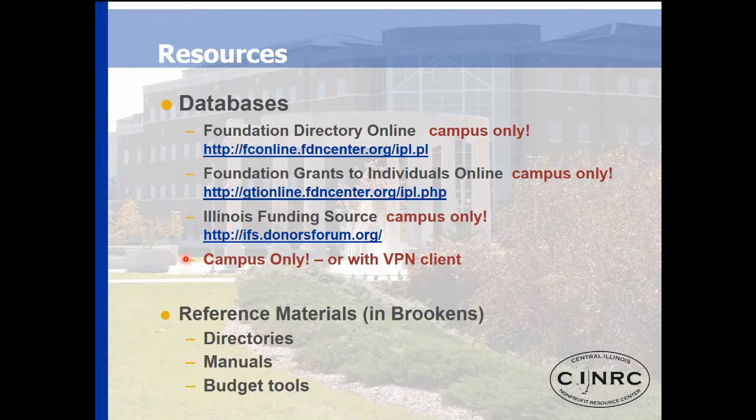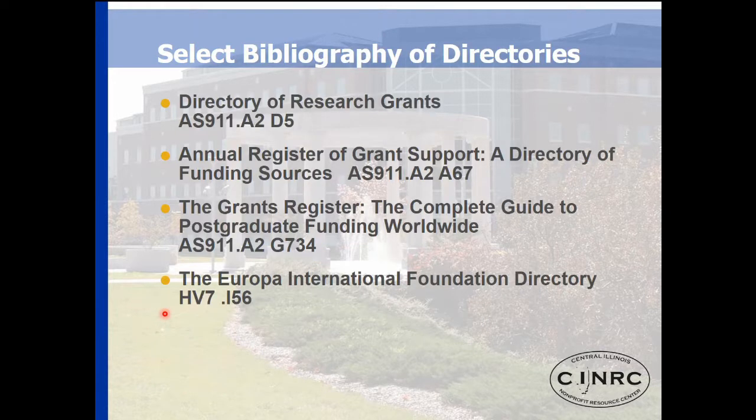The center also owns print materials in Brookins Library. Examples of the print materials include the Directory of Research Grants, the Annual Register of Grant Support, the Grants Registry, and the Europa International Foundation Directory. Again, these resources are available in Brookins Library at the center's desk. The focus of these directories are on funding sources for nonprofit organizations, which would include UIS.